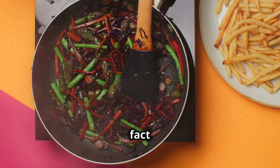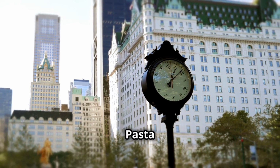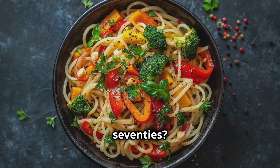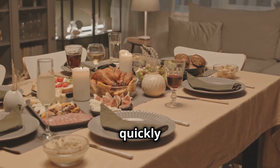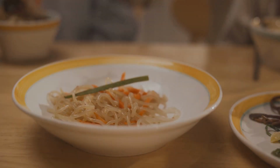Now for a fun fact that'll impress your mates at your next dinner party. Did you know that pasta primavera originated in New York City in the 1970s? That's right. This Italian-inspired dish is actually an American invention. It quickly became a favorite among the city's elite, and for good reason.